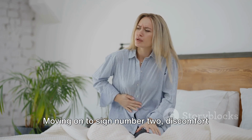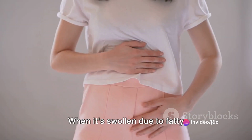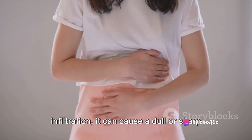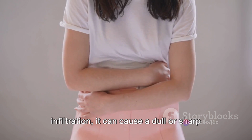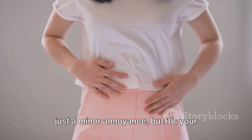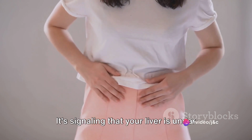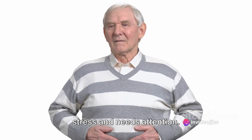Moving on to sign number 2, discomfort in the upper right abdomen. This is where your liver resides. When it's swollen due to fatty infiltration, it can cause a dull or sharp pain in this area. It's easy to dismiss this discomfort as just a minor annoyance, but it's your body's way of waving a red flag. It's signaling that your liver is under stress and needs attention.